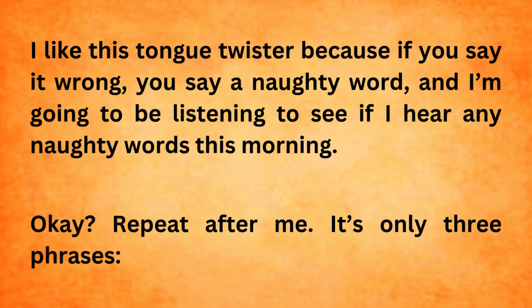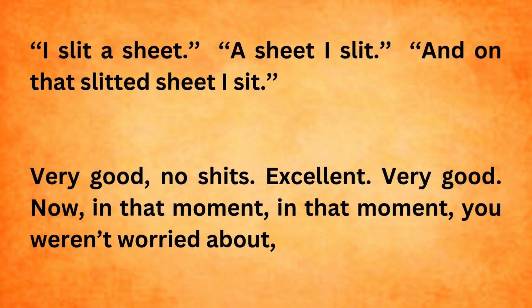I like this tongue twister because if you say it wrong, you say a naughty word, and I'm going to be listening to see if I hear any naughty words this morning. Okay? Repeat after me. It's only 3 phrases. I slit a sheet. A sheet I slit. And on that slitted sheet, I sit. Very good. No shits. Excellent.